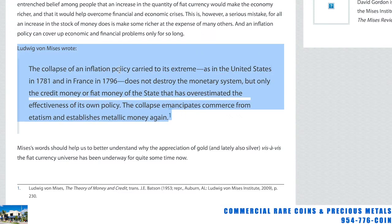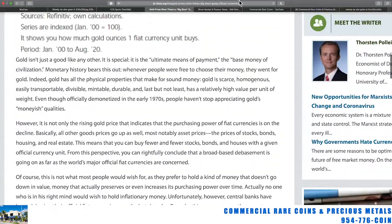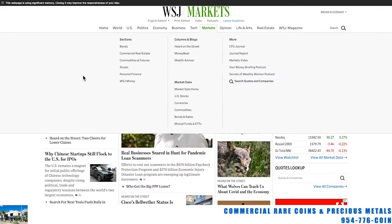Ludwig von Mises wrote, "The collapse of an inflation policy carried to an extreme, as the United States in 1781 and France, does not destroy the monetary system, but only the credit money or fiat money of the state that has overestimated the effectiveness of its own policy. The collapse emancipates commerce and etatism, and establishes metallic money again." Anyway, great article. Take a look at it, and let's move on to the next thing.